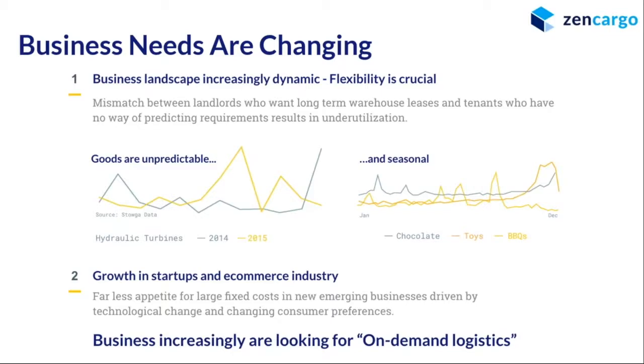And the last thing to highlight is generally the growth in startups and the e-commerce industry. As we have a growth in these sectors, a lot of these startups have to be quite fast-moving and responsive to changing customer preferences, which means they don't want to invest in the huge fixed costs that warehousing represents. What they really want is the idea of warehousing as a service. They want access to it when they want and how often they want, without the long-term obligation of actually owning the warehouse itself. So on to the next slide, please, Alex.